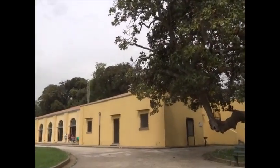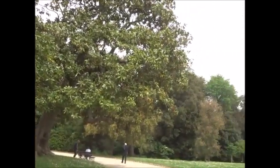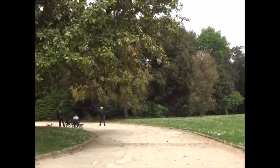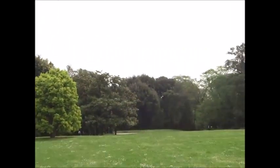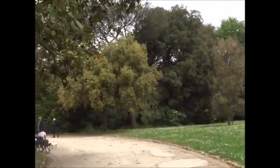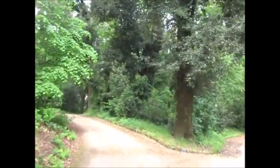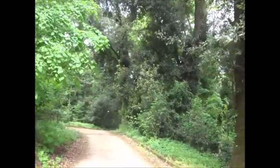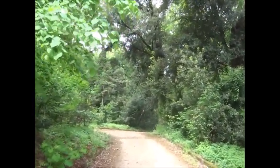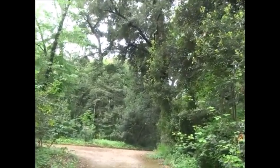I don't know what that building's for. Of course, I have the disadvantage that I don't speak Italian, so there's no translation on the information boards. They're all in Italian. Okay, I'm entering another woodland. I think I might be getting somewhere towards the other end of the park. I think I must have walked close to a mile so far.